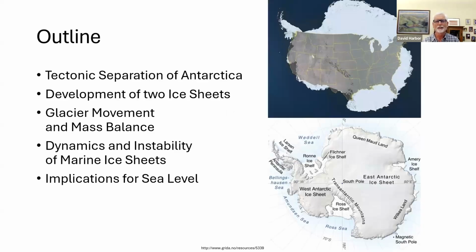So here's where we're going tonight. I'm going to be talking about the tectonics of Antarctica, how it got there, the development of its two ice sheets. The East Antarctica ice sheet is the big one, about the size of most of the eastern United States, and the West Antarctica ice sheet is a smaller marine ice sheet that formed later. I'll give you a little introduction to glacial movement, the glacial mass balance, the comings and goings over time. And then I'll talk in detail about the instability of marine ice sheets and how they can catastrophically collapse. And then lastly, I'll talk a little bit about sea level.